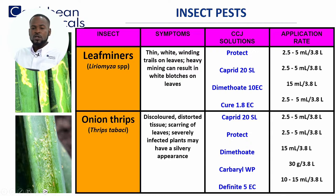That's right. So in that rotation as well, you have your Caprid, which will give you both a contact and systemic approach. Rotated now with your Diameter, giving that systemic approach, so if the larvae are starting to feed, you're getting that knockdown.